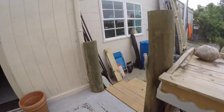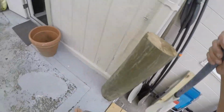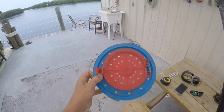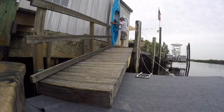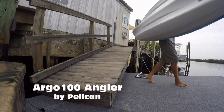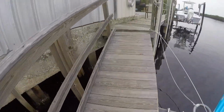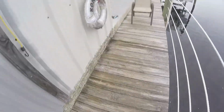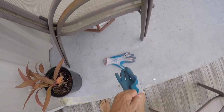So I walked over here and got half a paddle, which is all I was going to really need, and a bait bucket. And I took my little kayak here to go gather up some bait. One thing, however, I thought I would probably benefit from is to have gloves, because things underneath docks tend to get very sharp.